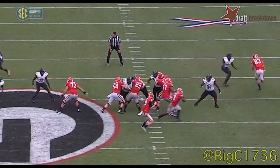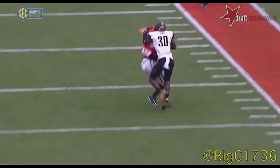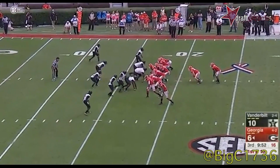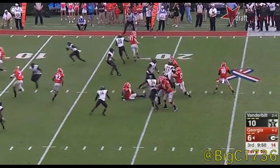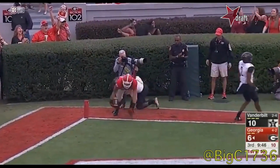Field passing game. Who do you like downfield? Jim Chaney actually said, I like my tight ends a lot. I think we've got some athleticism there. Target's one of Eason's favorite go-to guys. To the end zone. Touchdown, Georgia.